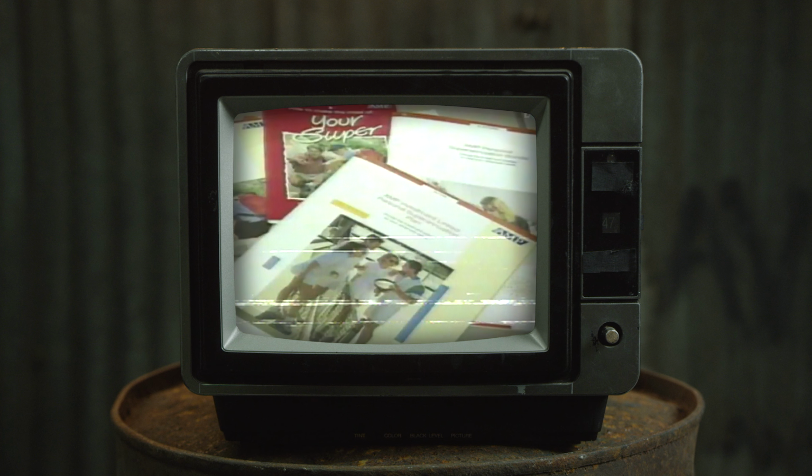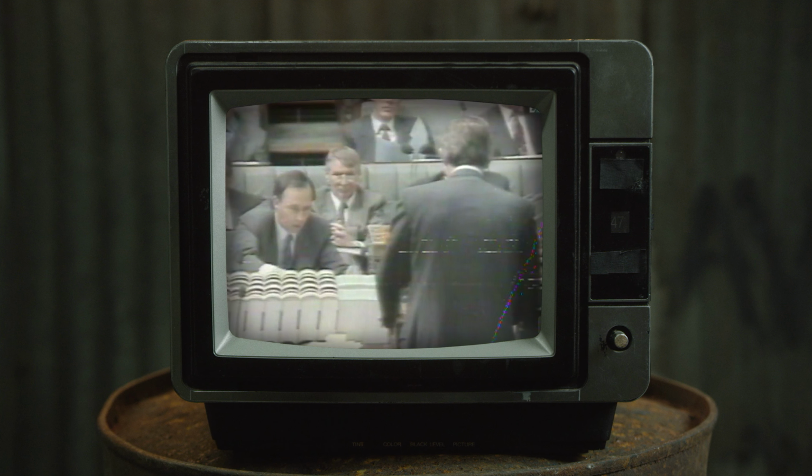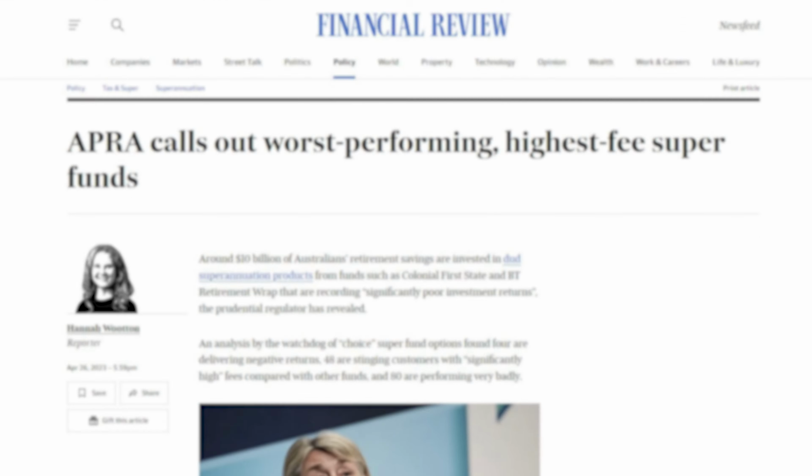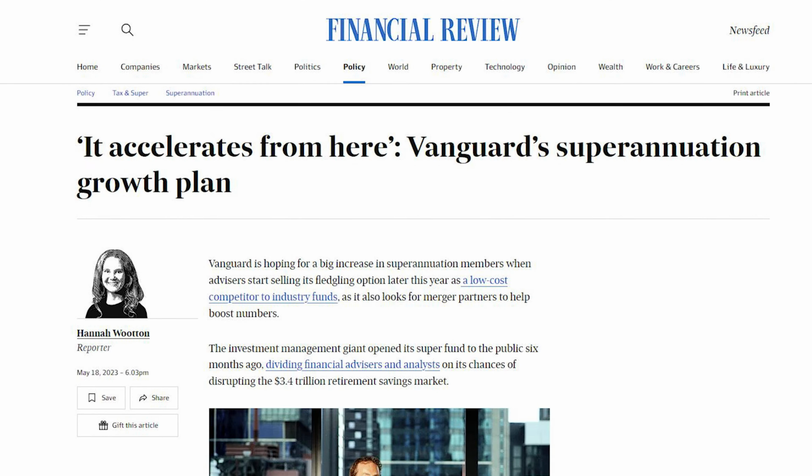The superannuation industry has been around for decades, yet there hasn't been a lot of innovation or changes throughout that time. However, there have been some exciting developments to the industry within the last few years that will help Australians grow their investment balances even more. This includes stricter regulations to punish underperforming super funds, more competition, and a general demand to reduce costs.